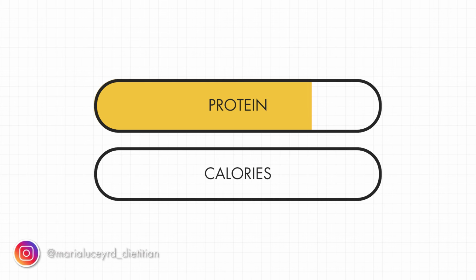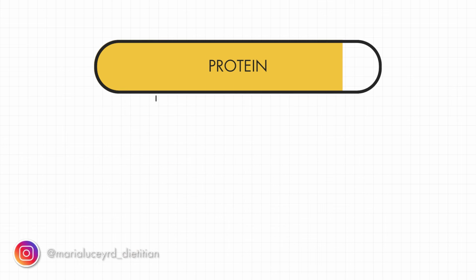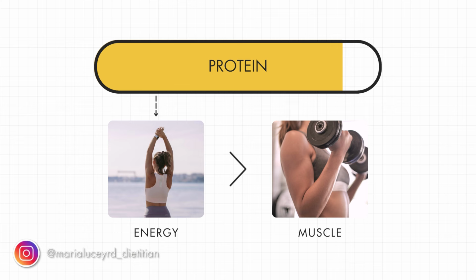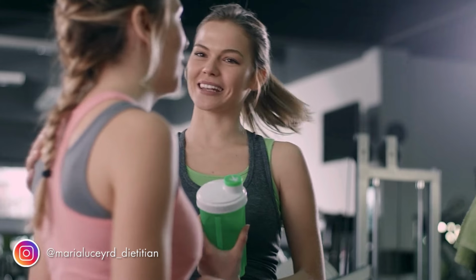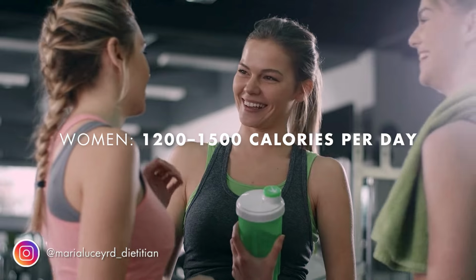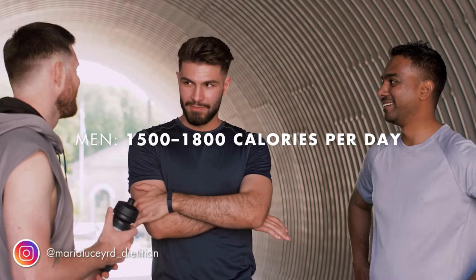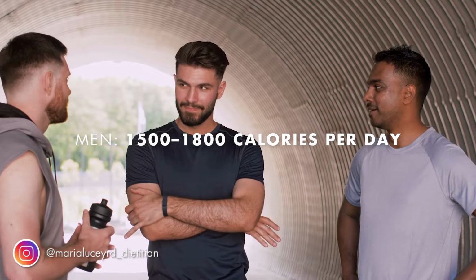And even if you're getting all of the protein intake, if you're doing all of that right, but you're still just not in general eating enough, your body will use that protein for energy instead of using it to preserve your muscle. So you do need to be eating enough. Now, what is enough? Broadly speaking, for women, that is at least 1,200 to 1,500 calories every day. And for a man, it's roughly 1,500 to 1,800 calories a day.